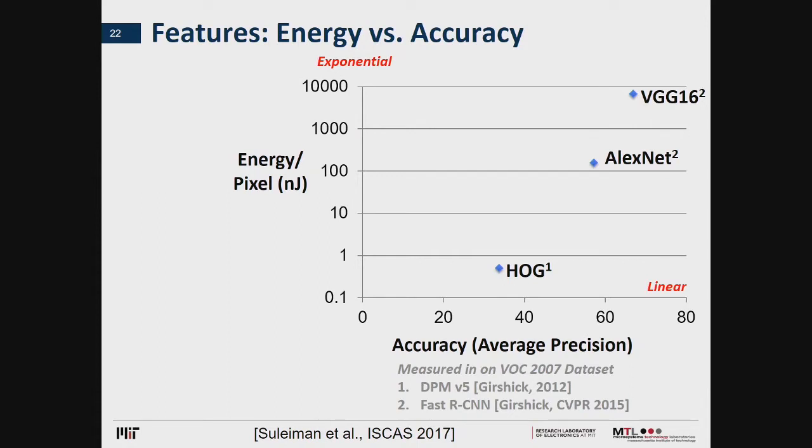So shown here at the bottom is the accuracy. This is a linear scale, so higher is better. This is for an object detection task. Vertically is the energy, okay? And so we have several different types of algorithms. AlexNet and VGG are neural net-based algorithms, and HOG is more like a handcrafted feature approach, which is closer to state-of-the-art before 2011, before all this neural net stuff really went crazy, right?